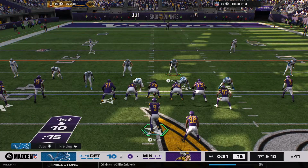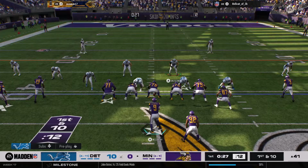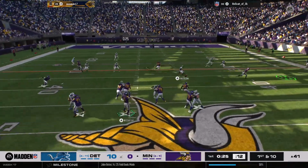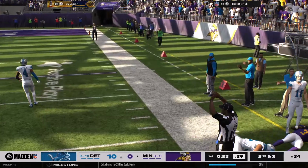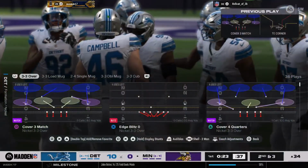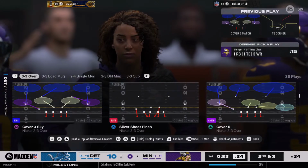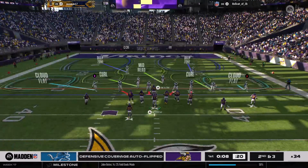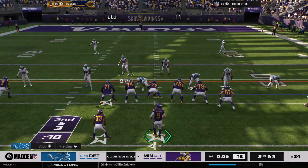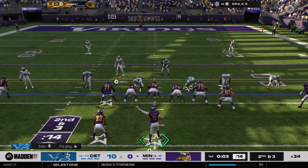Let's go now. On first and 10, it's McCarthy. Gets this complete, it's Addison again. And they run out of bounds. On first down, they pick up 7 yards. Certainly not the biggest play of the day, but a good example of picking up positive yardage, staying ahead of the chains by a well-timed ball and a well-timed route.